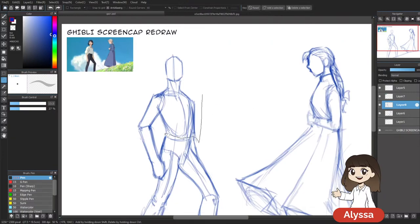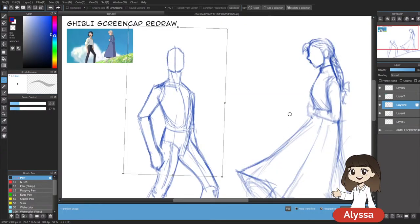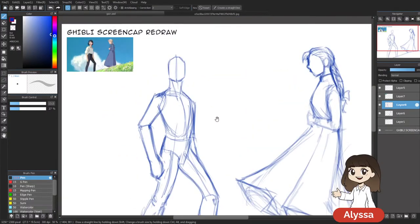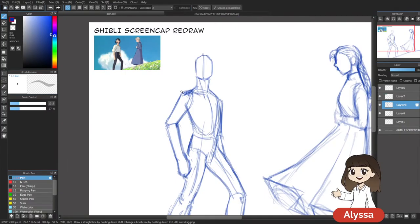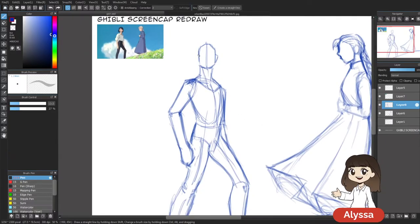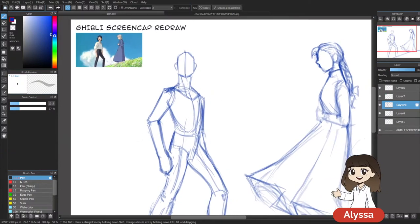So I feel like I made his chest too pushed far back, so I'm just going to tilt it over. There we go. And then I can block out his clothing, just very roughly. A little bit of his ears. Again, I'm still at that stage where I just want to get something down on the page and then I can clean it up as I go. This is pretty much how I work.